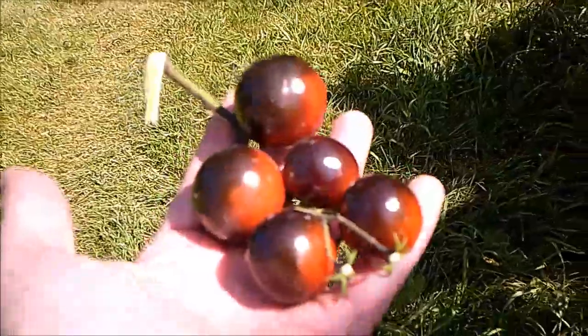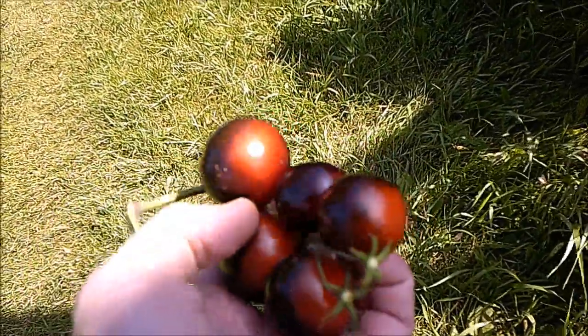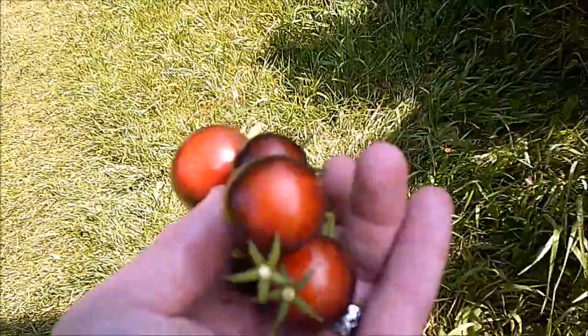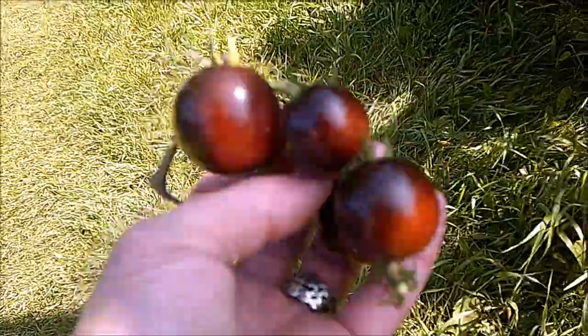And that, let's move into the sun. Come on, work with me. That is what your indigo rose tomatoes should look like when you take them off the plant and not before. These are going to be fantastic with dinner tonight. Ooh, very exciting, very exciting.